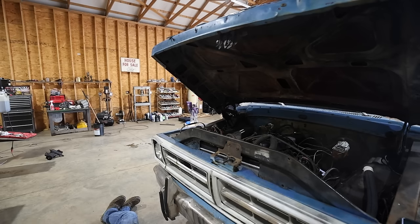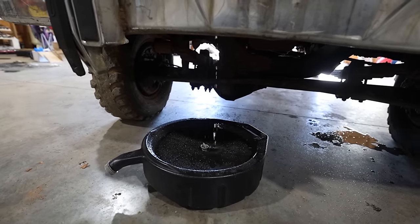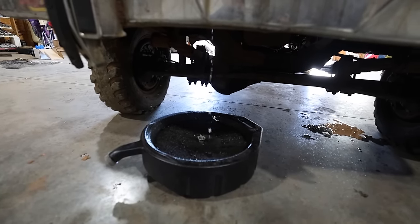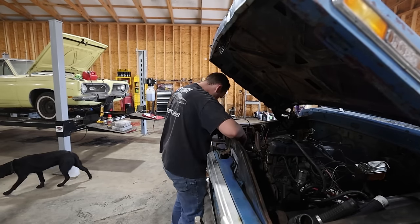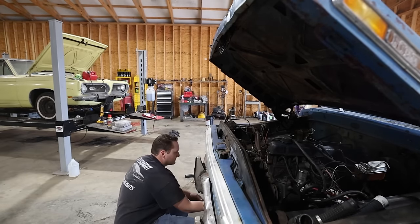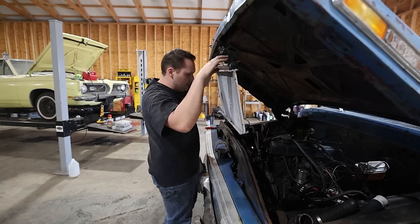Whoa! Oh, that's straight water. It's a good thing we saw that before it froze again. That could have been unfortunate. We're supposed to be getting some freezing weather here in the next few days. Ooh, we've been in for a treat. This radiator here is just simply zip tied in. Hey, no harm, no foul. I've done it myself. Hopefully, lifts right out.